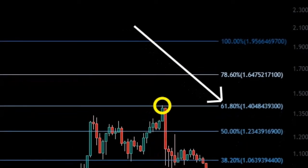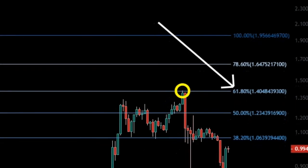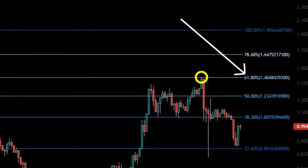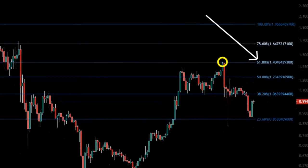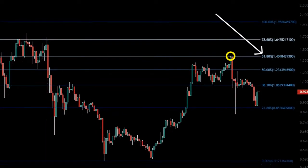$1.40. Ingrain this in your mind. After we break it, we are going to $2. And after that, we are going to levels that you never saw in XRP, and frankly that you've been waiting for years. Now, this is not our first video on XRP.